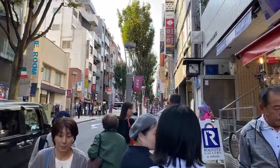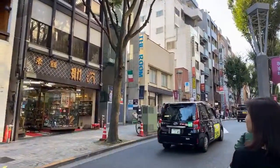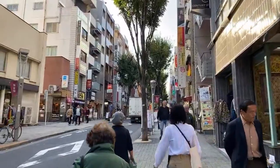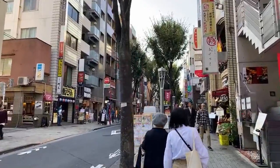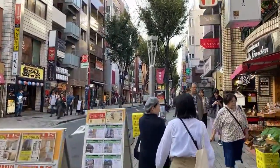Let's see what we can find. There are a load of temples and shrines as well in this area. We might get a chance to take a look at one. But we're gonna get off of this main street in a little bit. Start to jump into some of the alleys. That's what's really impressive with this place, the alleys. Alley hunting.